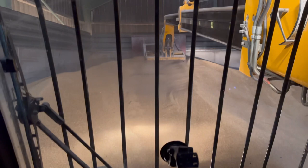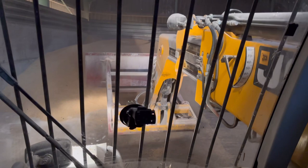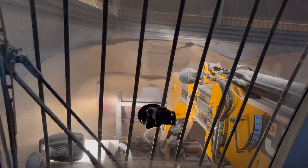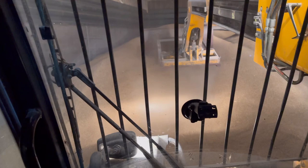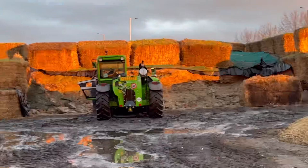But to give the Merlo its dues, it's not the same machine, although you can get a 10 meter one. And we've not got the grain pusher for the Merlo, so it's a very unfair comparison. Makes easy work of it. Andy's just enjoying himself up in the Merlo, cutting back the sheet, rather him than me.